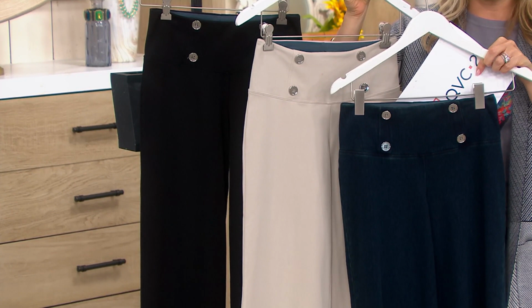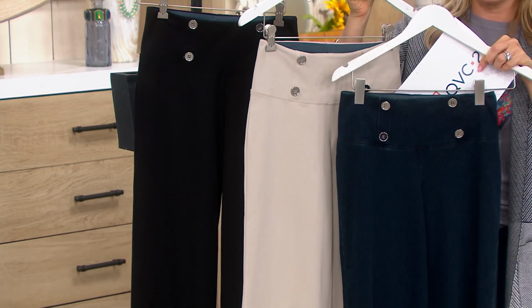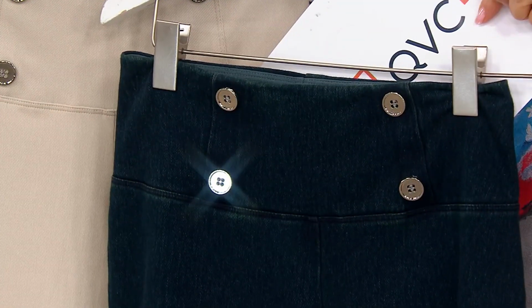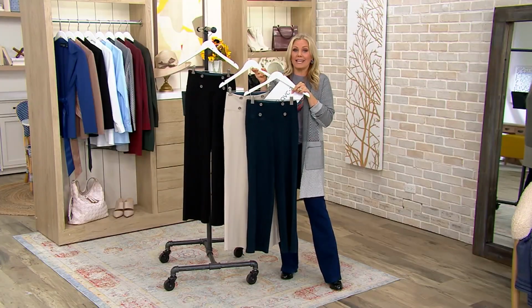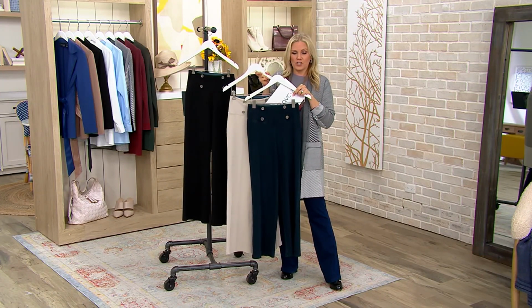These are the Prime Stretch Tummy Control Sailor Jeans. Now that is a lot if you've never shopped this brand before. If you have, you're like, Prime Stretch? Yes, I love the way that it hugs my curves. Tummy Control? Yes, even better. I get the feeling of being pulled in, but not like I'm wearing shapewear.